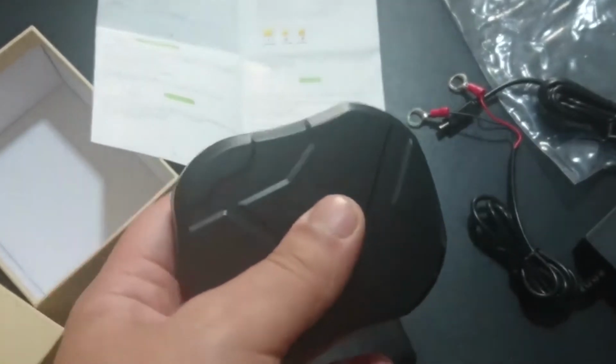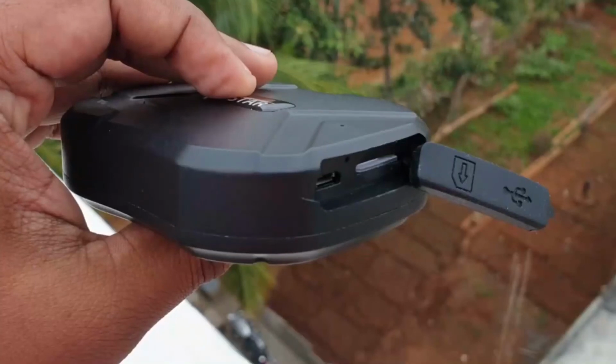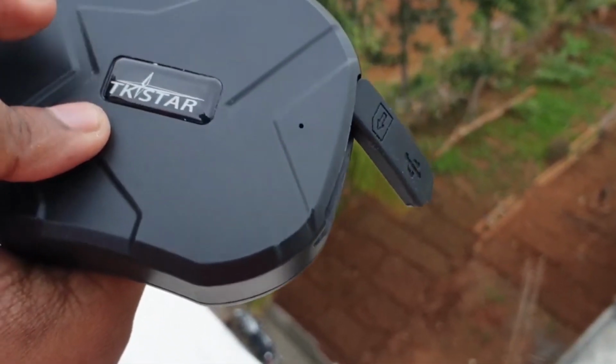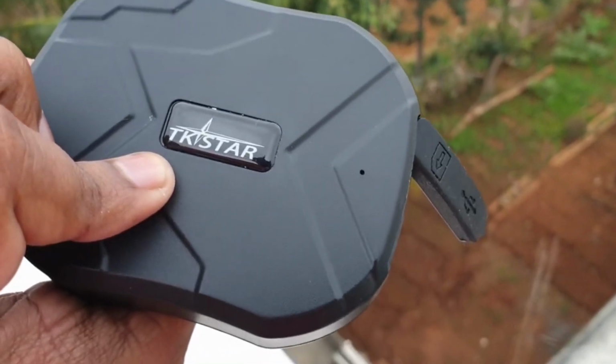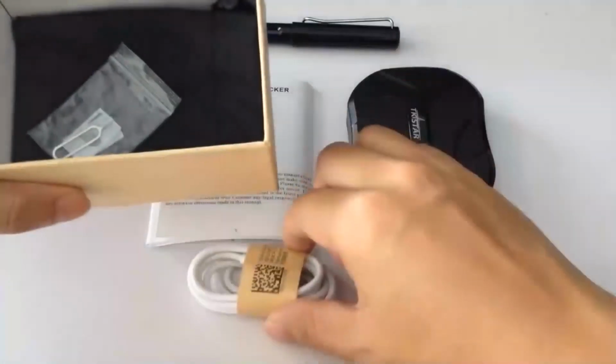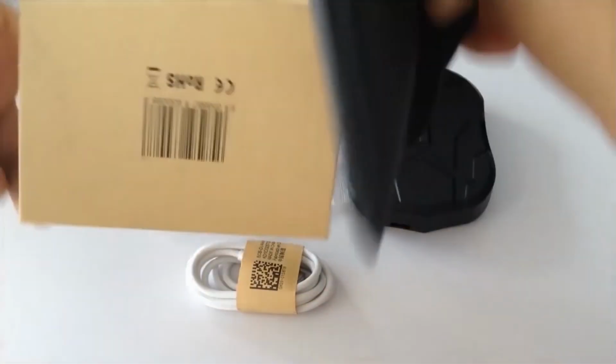One of the key issues of TK Star TK905 is its battery life. To put it bluntly, it doesn't last long. While the standby time is around 90 days at best, the 5000 mAh Li-ion battery life is around 30 hours, after which you will need to charge the tracker. The hardwired charger is not included in the package though, therefore we strongly recommend adding it in advance.